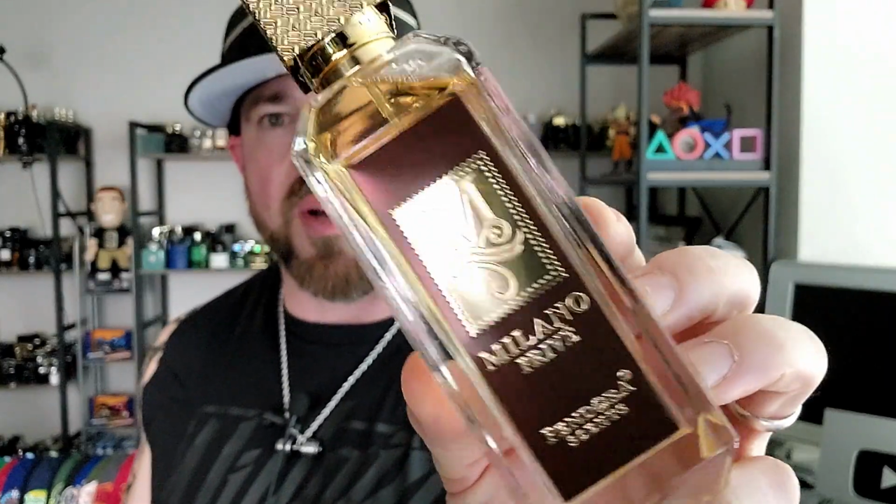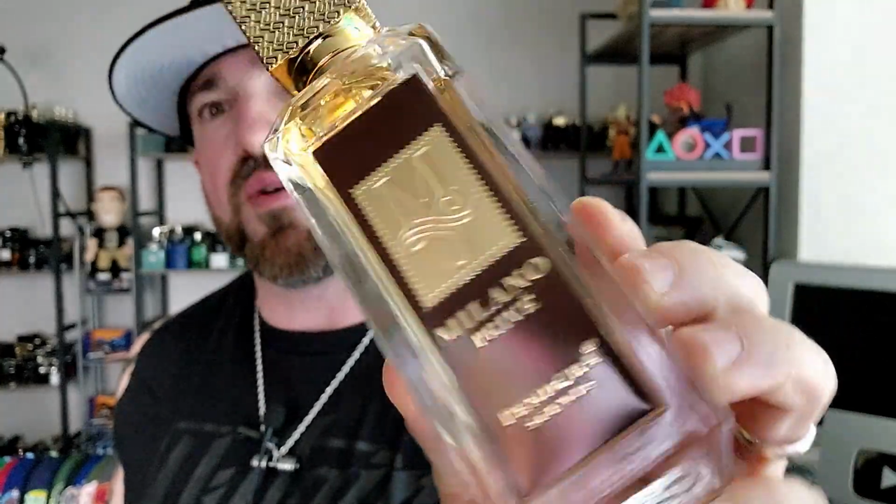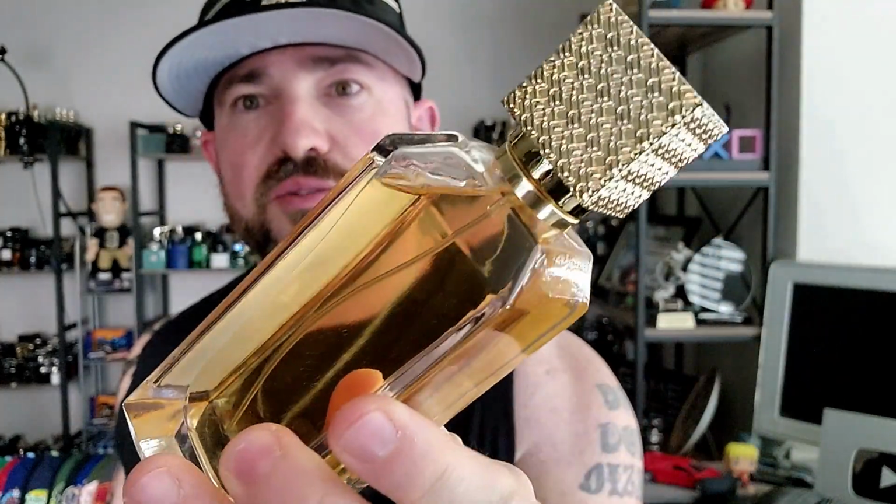But as far as the bottle, smooth look, similar color scheme to 1 Million Prive, while not the same bottle. You know, cap holds well into place. Cheap plastic, nothing special here. Decent atomizer. But the scent, let's get into the scent.